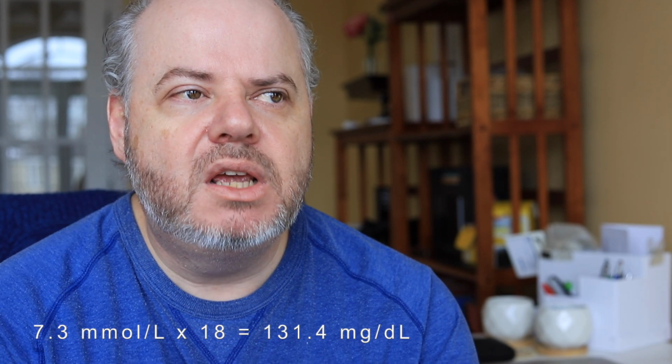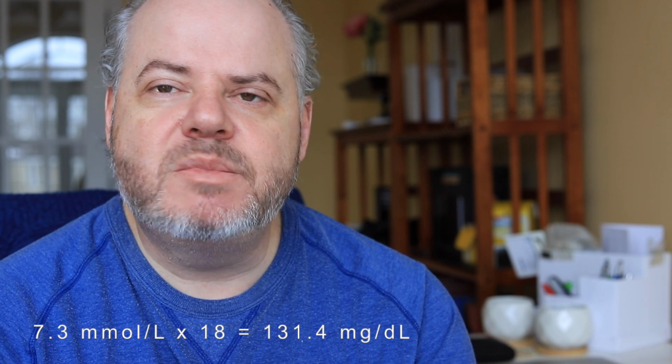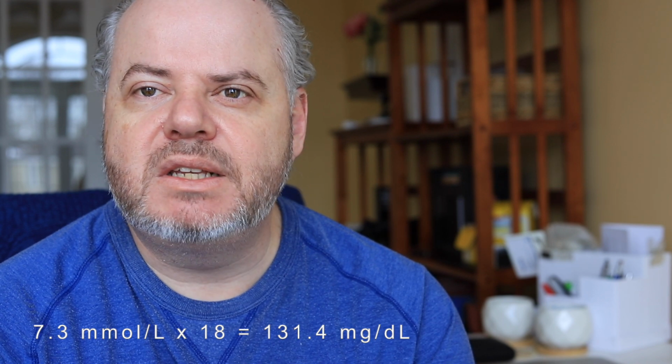And by the way, if you're in the US and you measure your blood sugars differently, you would just multiply my number, 7.3, times 18, and that would be the milligram per deciliter, I believe, you measure in the US.